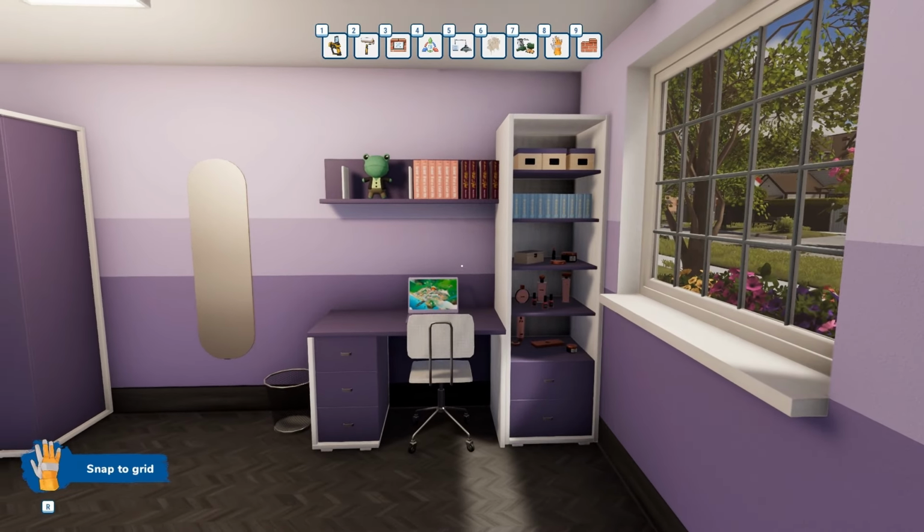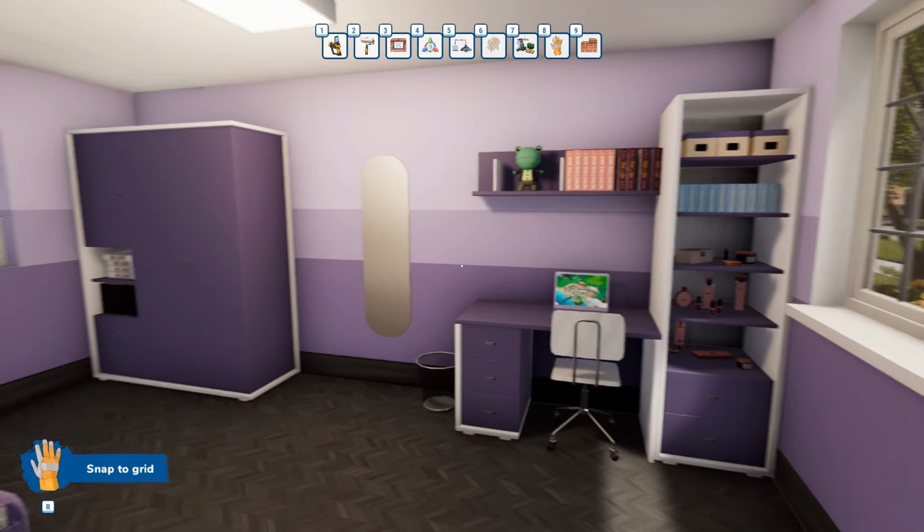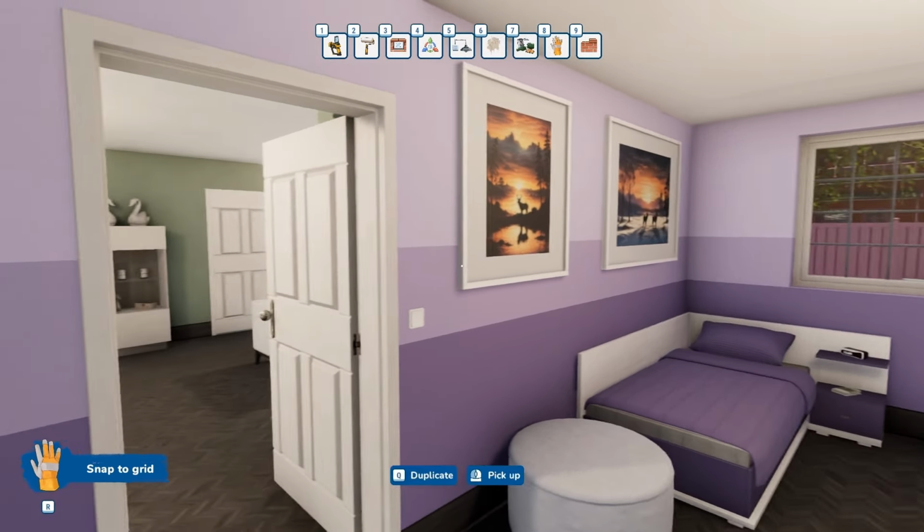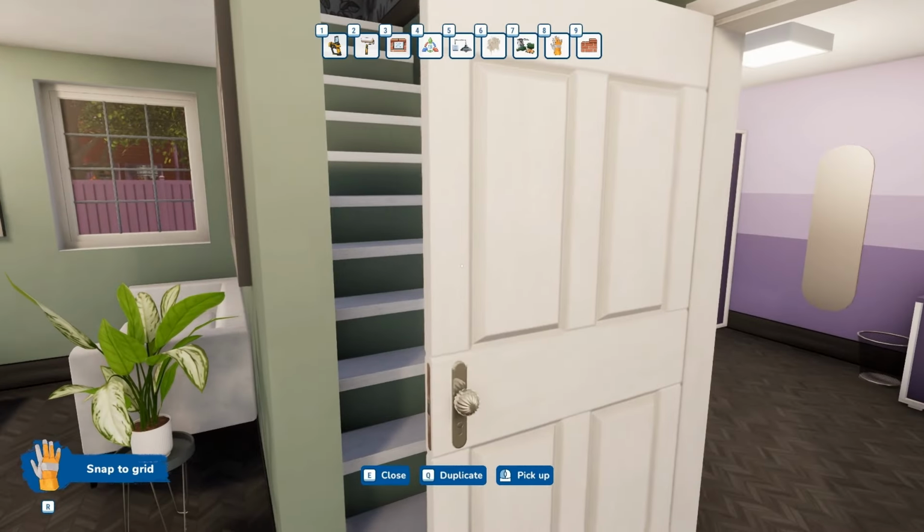The first thing you see when you enter is this lovely desk with all the knickknack and things a teenager need. Big closet, a comfortable bed, and lovely art. You know, who wouldn't love that?